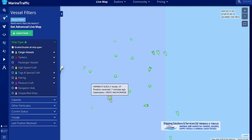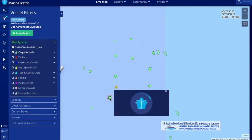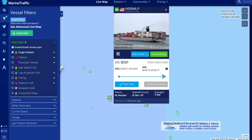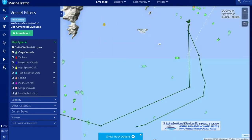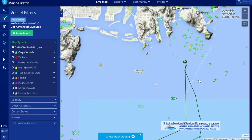And I'll show you how I figured out which one it was. The Herma P. So that is the cargo ship that I was looking at. And you can click here and it'll show you the past track of that vessel. Now you can see it came into port on the 20th, steamed in this way.